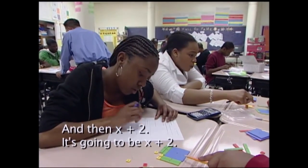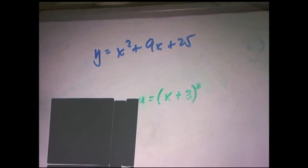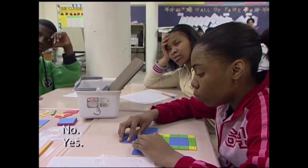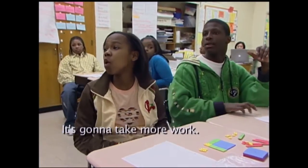It's gonna be x plus... Because you can't add them all. Then I give you plus 2 on that side, plus 4. Then I want you to turn this into vertex form. So if I don't give you these tiles, will we have a problem? Yes, no, maybe? We have a problem, but it's gonna take more work.